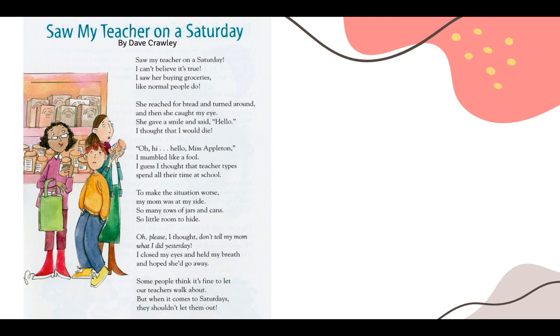So here we have a poem. I'm going to use this one as an example for all of the characteristics. So let me read it to you. I really like this one, and of course, it has to do with being a teacher. It's titled Saw My Teacher on a Saturday, and it's written by Dave Crawley.